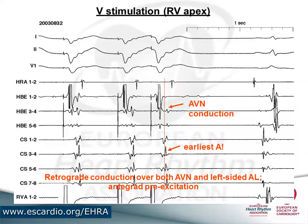Earliest A is here. And that's late. So I know already. Yeah? I have a change of the activation. The AV node is longer now. And I know where the pathway is. And I essentially know already what my next step is.